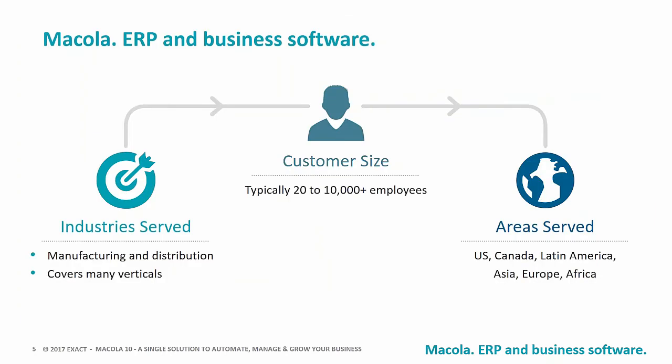Well, the companies that use Macola are primarily in either manufacturing or distribution. So these companies could be just about anything, especially those that are in what we think of as discrete or process manufacturing. They can be metals, household goods, food and beverage, injection molding, industrial machinery. You get the idea here, but basically if you're in that space creating something in a manufacturing environment, then you're probably a good candidate for us. And we have thousands of customers who have used Macola to solve their needs.